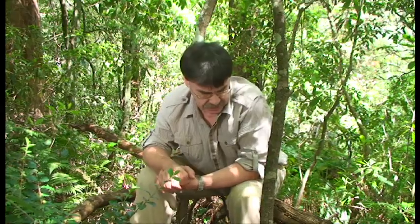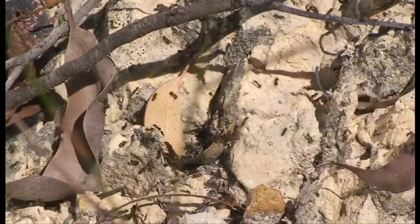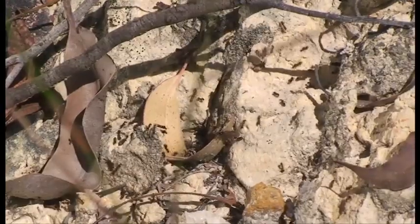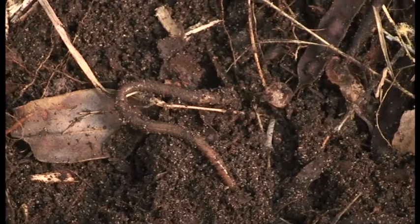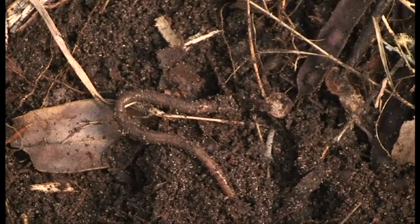Now let's visit two of the most influential animals in the history of this planet. They've shaped the forests, they've shaped the landscape, and have done so for eons. The ant and the earthworm. They're so important that there are two branches of science dedicated solely to them.